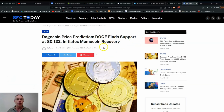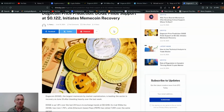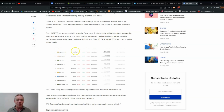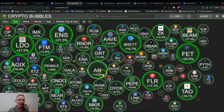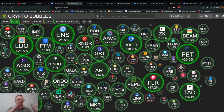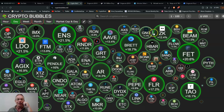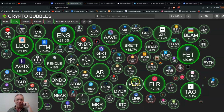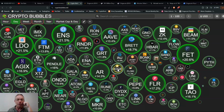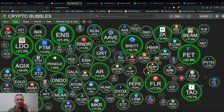What does this mean for Doge? Well, Doge finding support at 12.2 cents initiates a meme coin recovery. Doge is still the largest meme coin, followed by SHIB and Pepe. Pepe has been recovering well. We looked at our crypto bubbles and we're like, look, everything in the green now. But of course, this is following this big move down that there was throughout the whole crypto market. But Pepe, again, up almost 10% over the last 24 hours. Doge up 4.5%, Floki 5%, Bonk 4%, SHIB 3%. So we're starting to see some move back.